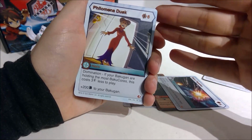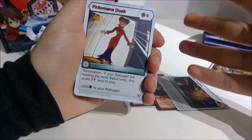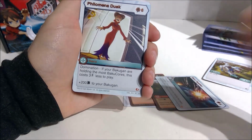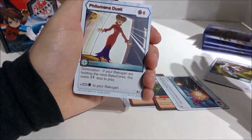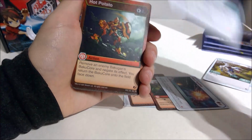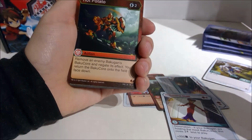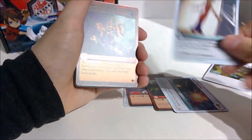So you can play her whenever you want to, in the middle of battle, in the victory phase. Not damage, of course, because only flip cards are in damage, but whenever you want to, you can just play this down, plus 200 power to all your Bakugan, but this will stay in front of you and continue to give you that effect for the rest of the game until it gets removed or something like that. So another super rare, that's really nice.